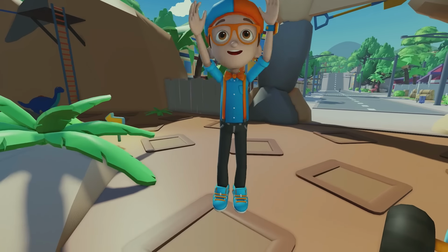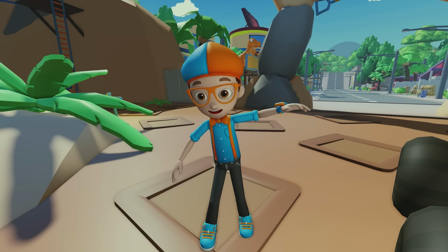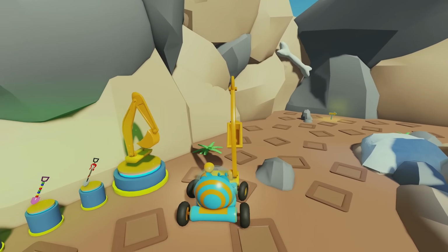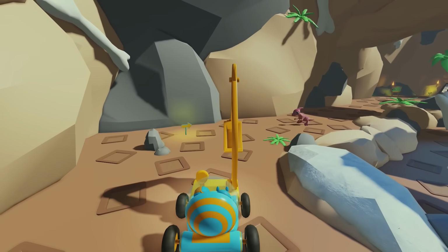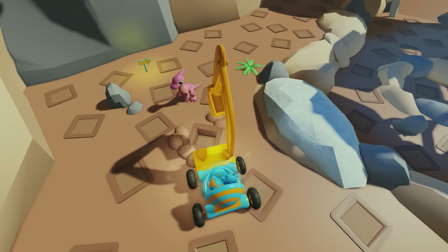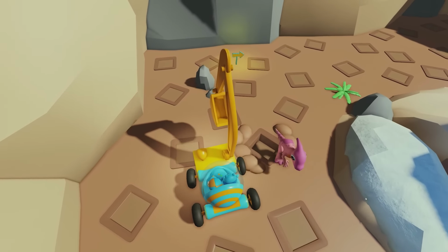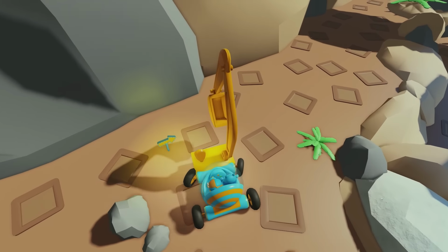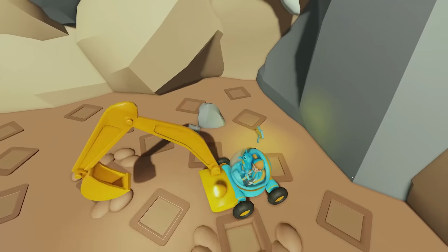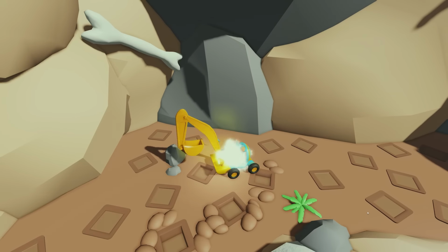Hey! It's me, Blippi! Today we're gonna dig for dinosaur bones! Yeah! Do you wanna come along? Let's go in the Blippi Mobile! We're gonna use our excavator arm to dig for dinosaur bones! Yeah! We need to find 8 bones to build an entire dinosaur! I'm so excited! I love digging with the excavator arm. That way my arms don't get tired. And we can stay in the comfort of the Blippi Mobile.